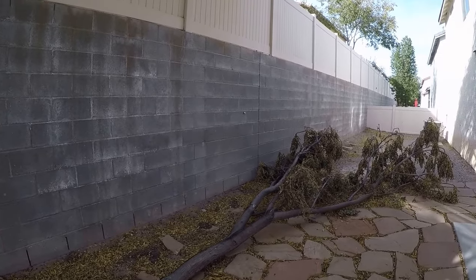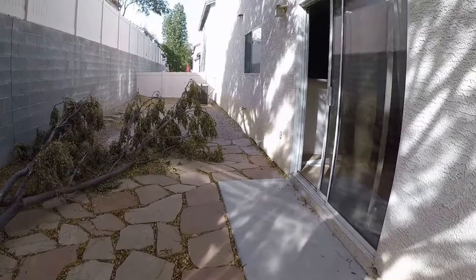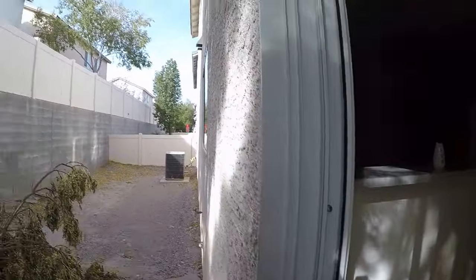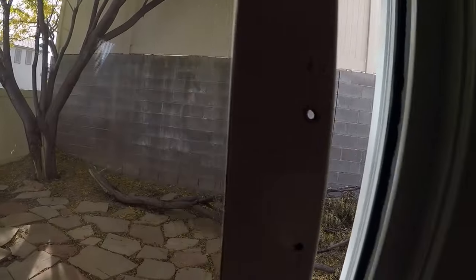Paver patio would be good here. They're about $600 plus we need to take this guy away. I'd probably move these stones off. That'd be about $1,000, I guess, maximum. So far, the rugs are in good condition.